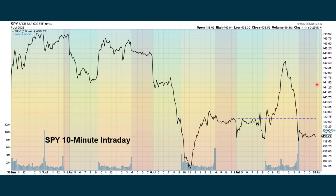Here's the SPY intraday chart where we were pretty much flat in the initial overnight session. We gyrated around, but were more negative in the pre-market session. Then after the open, we saw a real improvement, only to see that weakness coming in. And as the SPY stops trading for the week, we're pretty much flat.